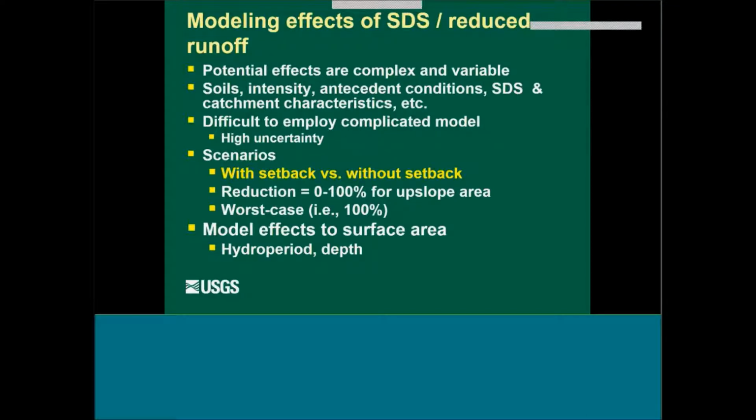So next we used the model to simulate effects of subsurface drainage systems on wetland hydrology based on a reduction in precipitation runoff. The potential effects really can be complex and variable due to a lot of the factors that we discussed earlier: the soils, precipitation intensity, the subsurface drainage system and catchment characteristics. It would be difficult to employ a super complicated model to try to model each of those possible effects. There would be a lot of high uncertainty.